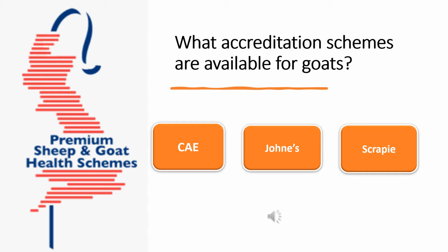The premium sheep and goat health schemes are run by the SRUC Veterinary Services, who provide a framework to establish the disease status of a flock or herd. They also provide guidance for the reduction and eradication of diseases, and then will provide certification of a flock being free from a certain disease. They offer an approach of testing and management for several diseases, including maedi-visna for sheep, caprine arthritis encephalitis or CAE in goats, and Johne's disease. They also provide a scrapie monitoring scheme for export and scrapie genotyping.